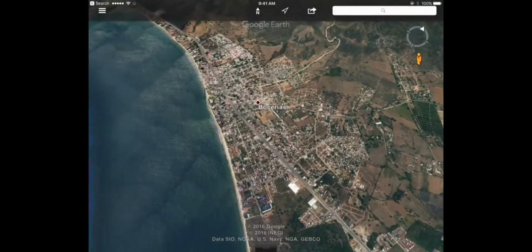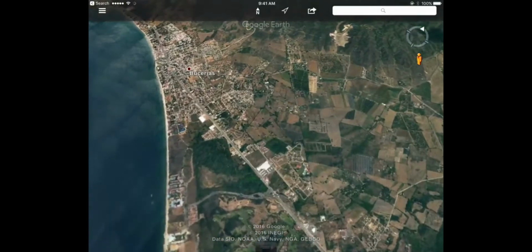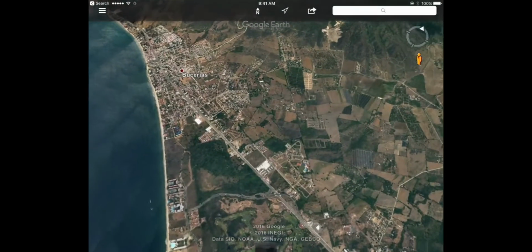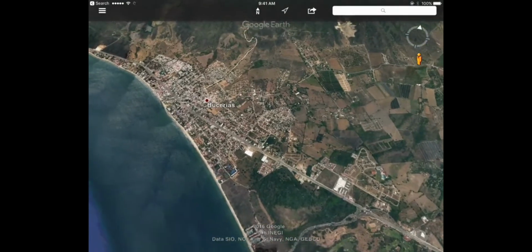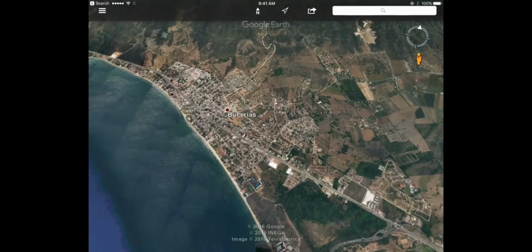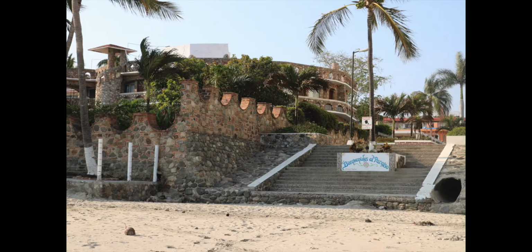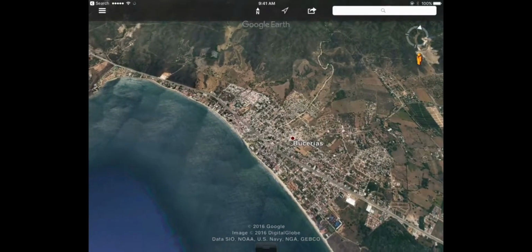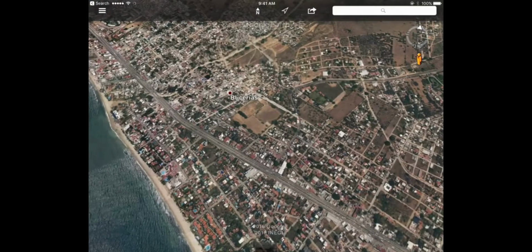Bucerias is interesting. It's a little of old Mexico. It's got lots of character and sort of reflects the strong culture of Mexico, and a lot in the architecture, the beach, the seaside restaurants, the people on the beach. Bucerias homes tend to be older, featuring more classic architecture, and can be quite affordable depending on the location.